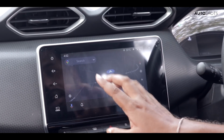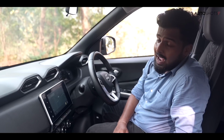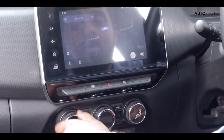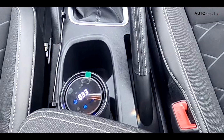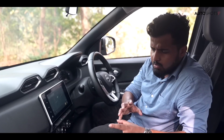I'm not a big fan of the graphics or the responsiveness, but let me tell you, you get wireless Android Auto and Apple CarPlay. Coming down to the buttons, these buttons out here are airplane styled and have a great feeling. Now, you could also buy a tech pack for this car for around 38,000 and you would get a wireless charger, an air purifier and upgraded JBL speakers and a few more features.